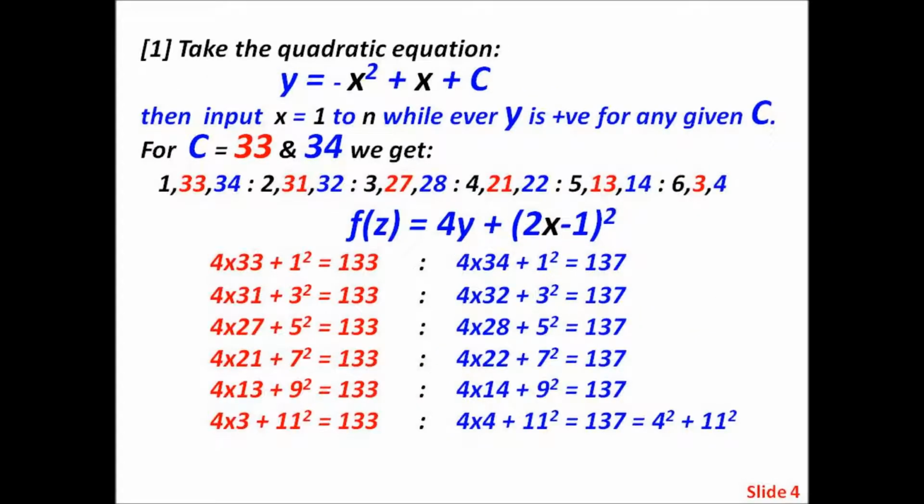1. Take the quadratic equation y equals minus x squared plus x plus c. Then input x equals 1 to n, whatever y is positive for any given c. For c equals 33 and 34, we get the following results, which we feed into the equation f of z equals 4y plus (2x minus 1) squared, which results in the following two tables of results for 33 and 34, from which we see that only 137 is equal to the sum of two squares, which are 4 squared plus 11 squared.